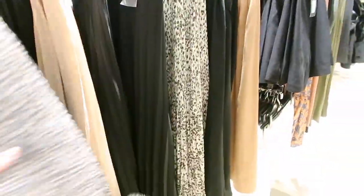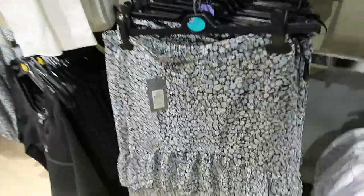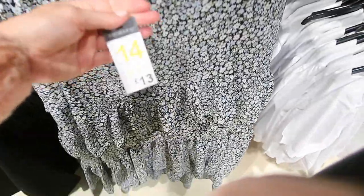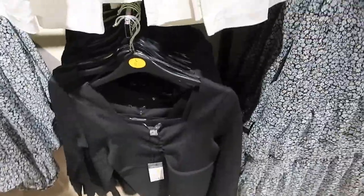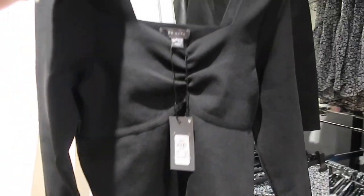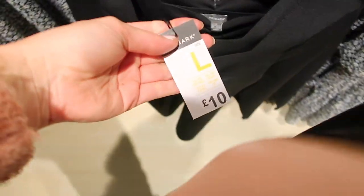These are some really nice midi pleated skirts. Again, really nice autumnal colours, which I thought would be really easy to wear with an easy, simple knitted top, and then chunky shoes and a chunky leather jacket. I thought this looked very Zara-esque, and way more expensive than it was again. So Primark were actually doing really, really well that day. I was very happily surprised.